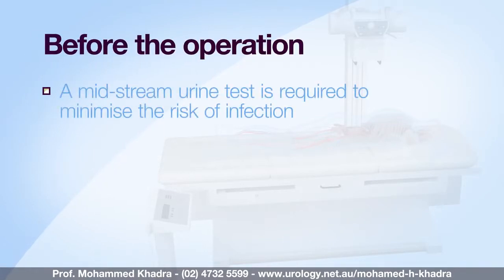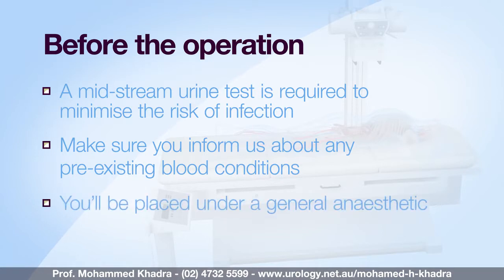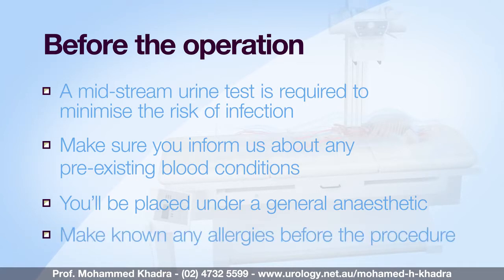A midstream urine test is usually needed before the operation to ensure the urine is sterile and to minimize the risk of infection. Please make sure you inform us of any blood thinning medications or conditions that may affect how we perform the procedure and how you heal after the procedure. A full general anesthetic is normally used and you'll be asleep throughout the procedure. If you have any allergies, be sure to let the anaesthetist know.